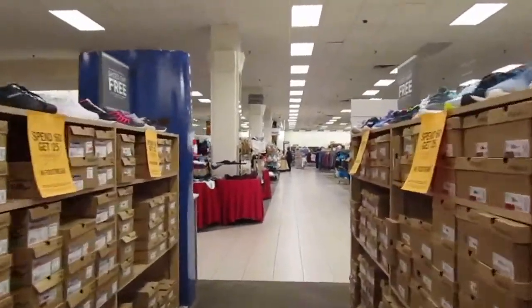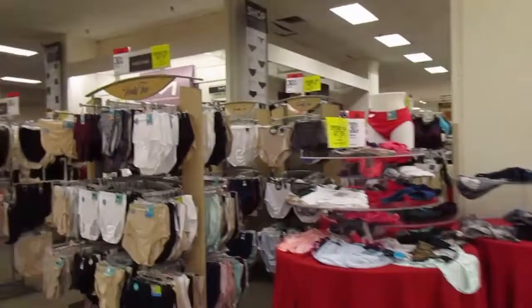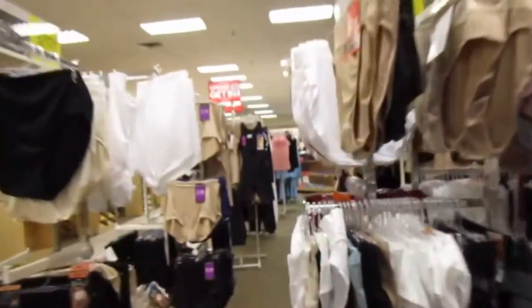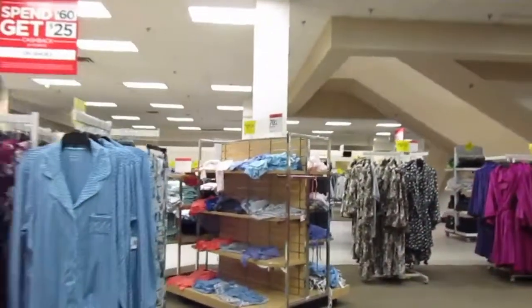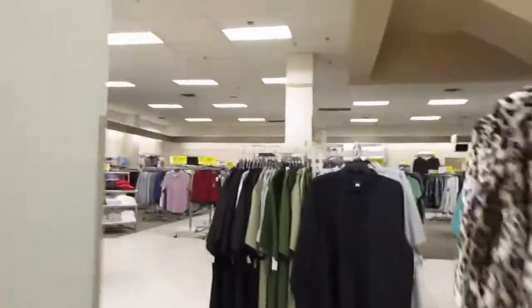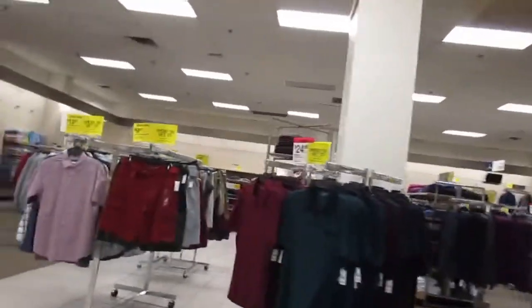Another thing I haven't seen from Sears yet is the handwritten signs. They were around for a little bit, but it looks like they're back to their original copied black ink signs to make it look more professional, I believe. Boom.